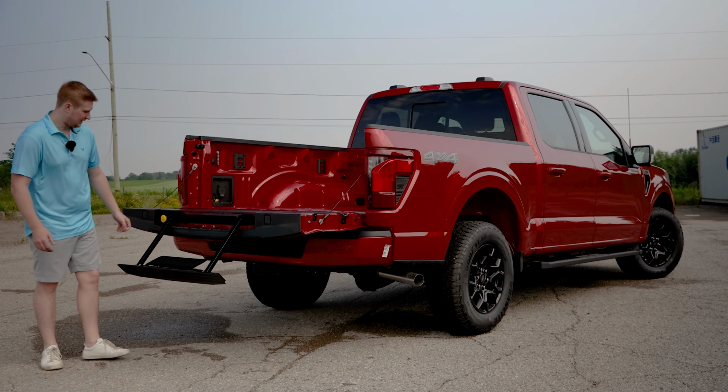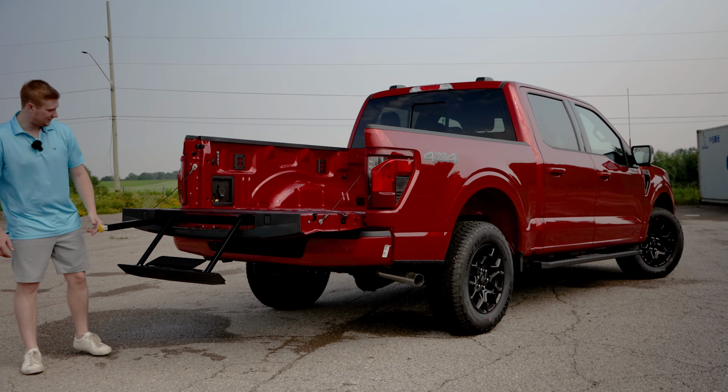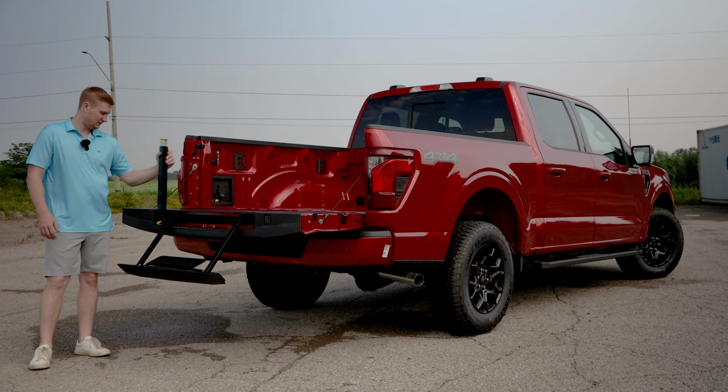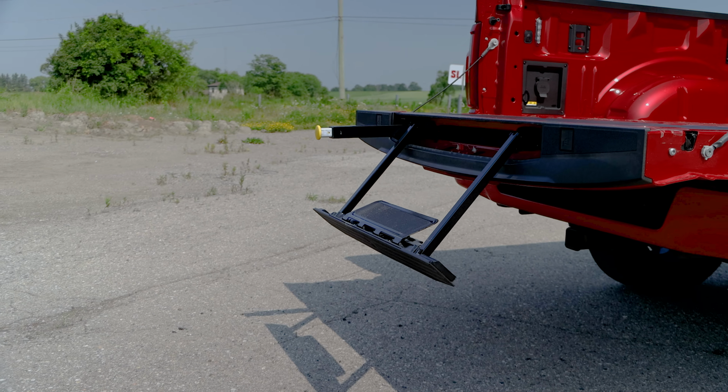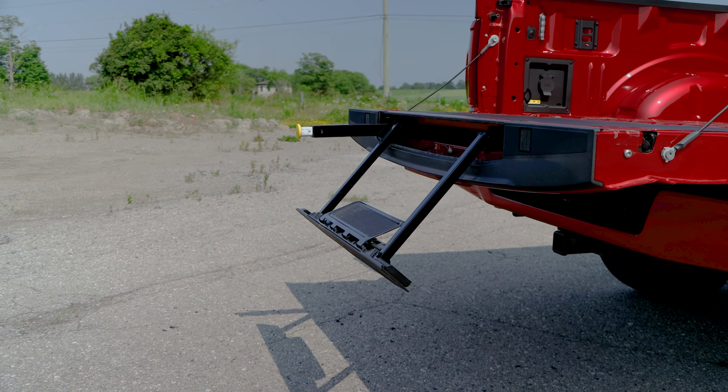Pull this out, that comes down, and then over here on the left, that comes out, goes up, and then you can raise it, and it'll lock in right there as well. Pretty good little step going on here.